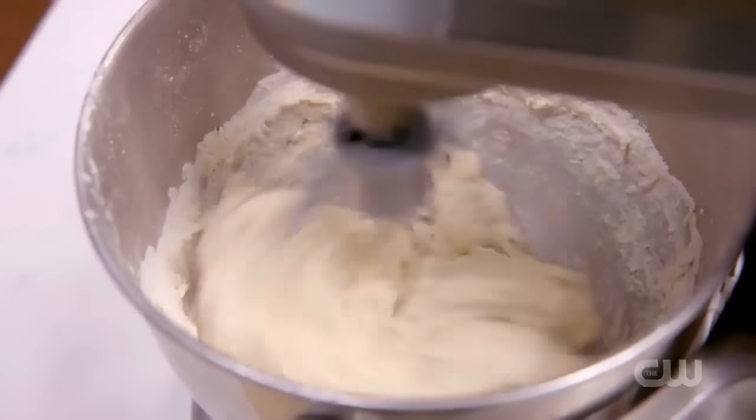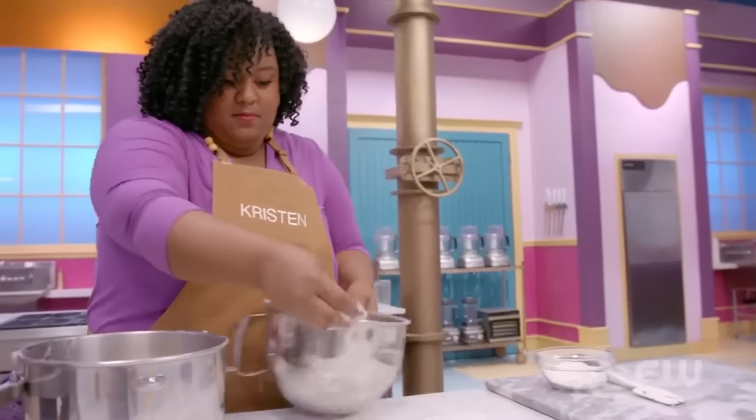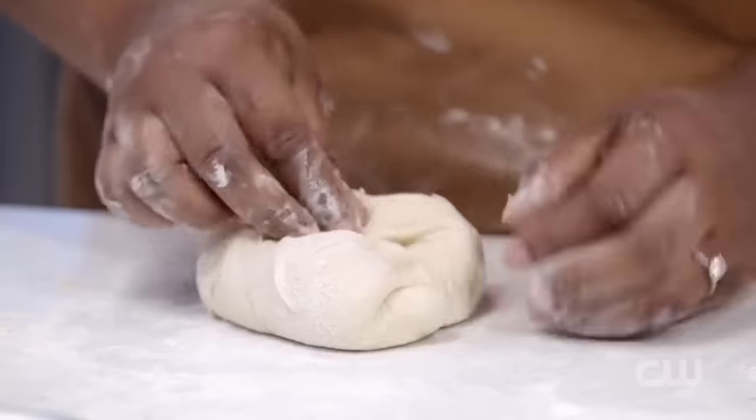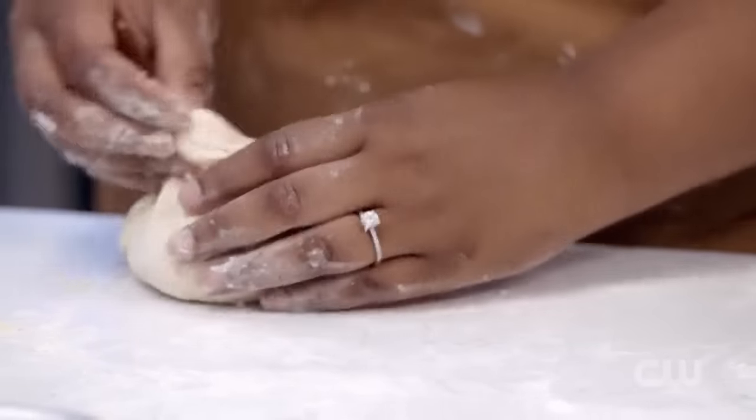Right now I am making regular bread and chocolate bread at the same time. My bun is gonna be a marble effect and it's gonna be very chocolatey. My grandmother, she's the expert on breads. I just haven't learned it from her yet, so we shall see how today goes.